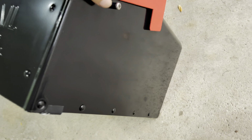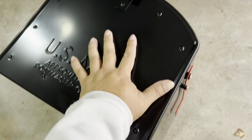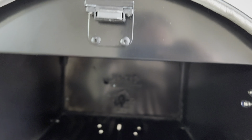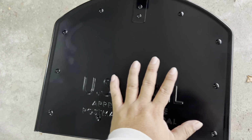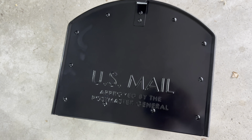There's nothing to do. You can see the little metal flag right there. It's not really that little. Look at how big this thing is compared to my hand. What I like about this is we have this little felt strip or fur strip up here to give it a little insulation. We also have a magnet here. That's how it's going to hold this thing closed. But like I said, look how big this is compared to my hand. And I have medium-sized hands, but you can definitely put a full Amazon box in there.